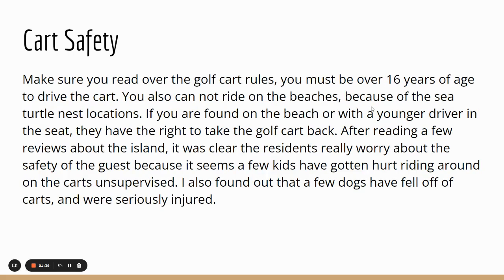Cart safety, definitely look over your golf cart rules. You must be 16 years of age to drive the cart. Sometimes we've seen little bitty kids driving the cart, and over the years, a few younger drivers have been injured. So you definitely want to look over those rules. The rule on the island is if you're found on the beach or with a younger driver in the seat, they have the right to take the golf cart back. They can even take the key out and then come back and get the golf cart later. So please read the rules and just know that the residents are definitely looking out for everyone's safety. And I know there's been a few dogs that have fallen off carts and been seriously injured too. So if you're going to ride around with your dog, please make sure it's secured.